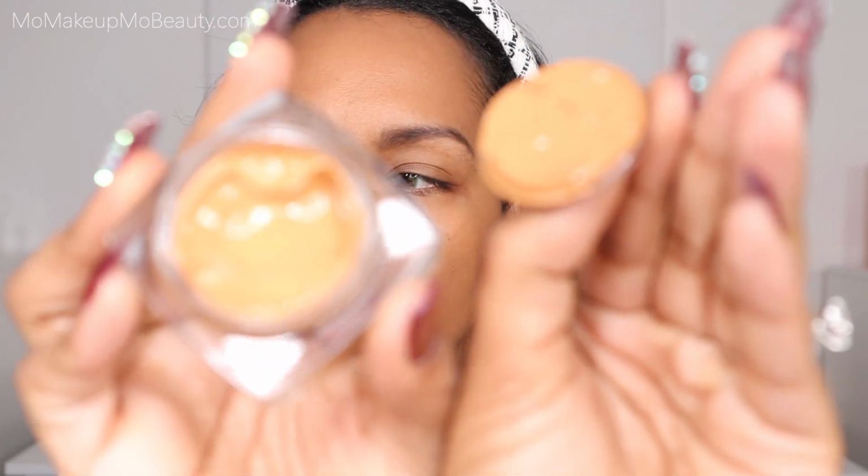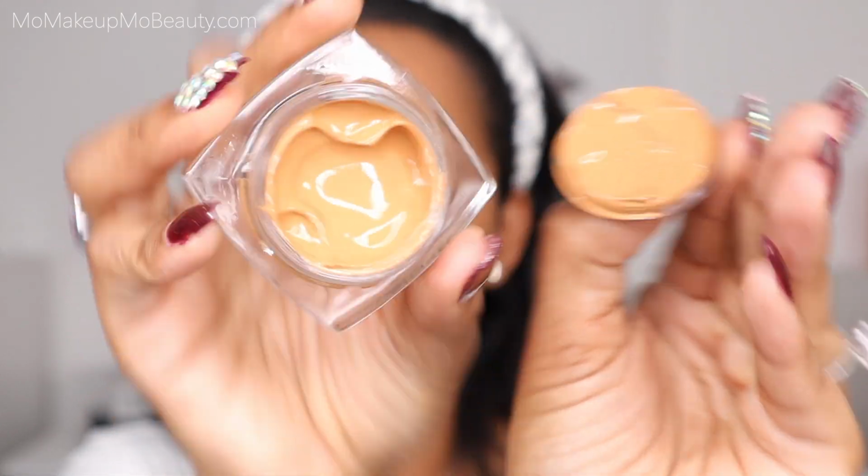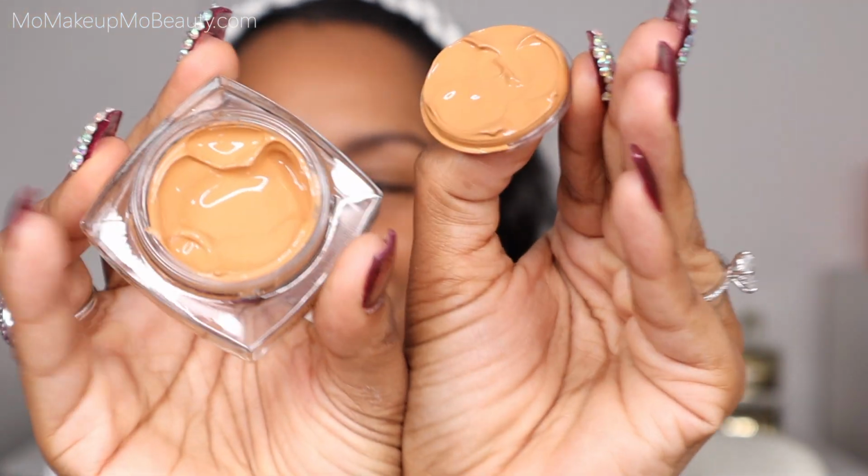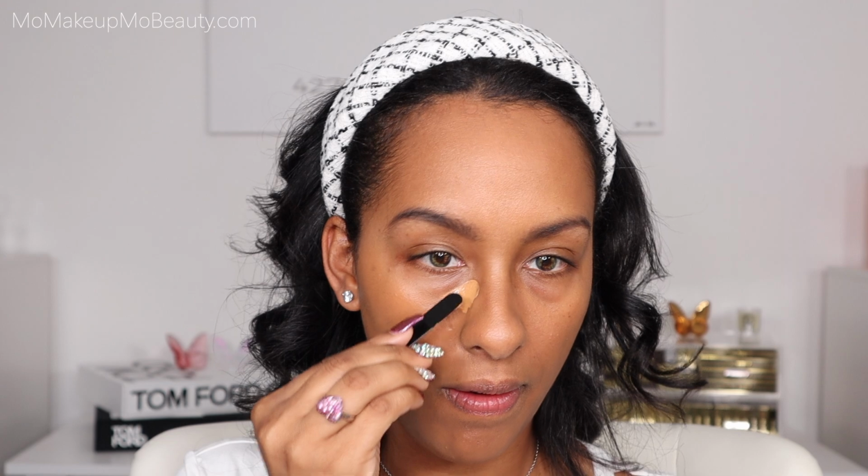Let's try out the concealer. I'm excited about this concealer. I love concealer. I want to try them all, and here I am. So the consistency is quite similar to the foundation. I'm not going to be too crazy, but you get it. Taking off the cap with the spatula. There we go. And I'm going to focus like I normally would with concealer.